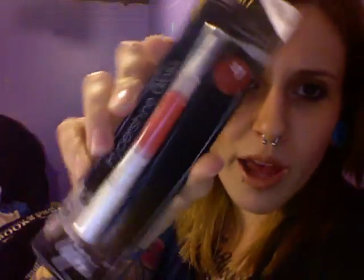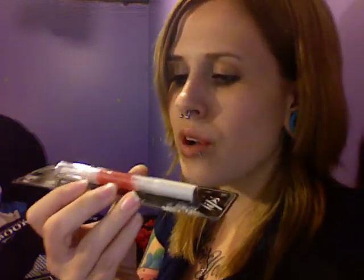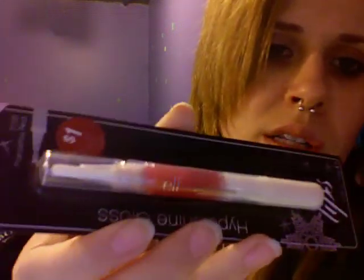But these are the Hypershine glosses in the limited edition color Poinsettia Red. It's just like a light glossy red color with a lot of shimmer. Looks like gold shimmer. It's not even necessarily as opaque as some of the other ones, so it's definitely going to go on very glossy.